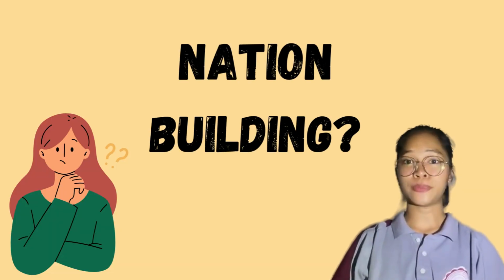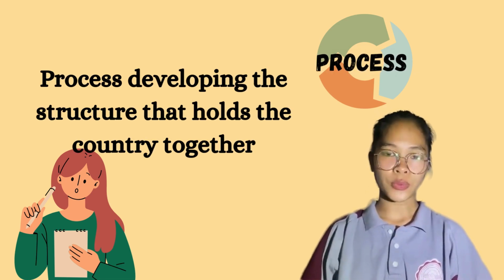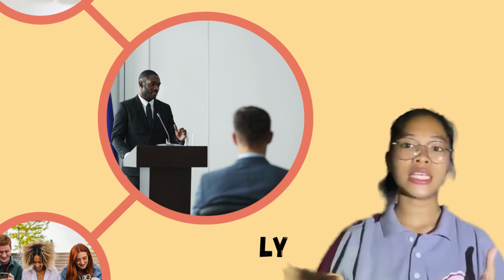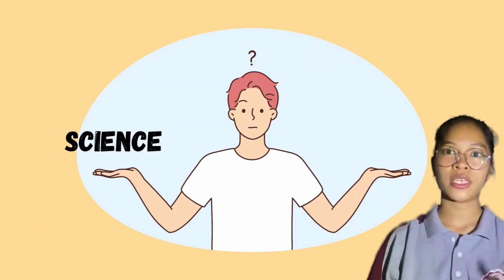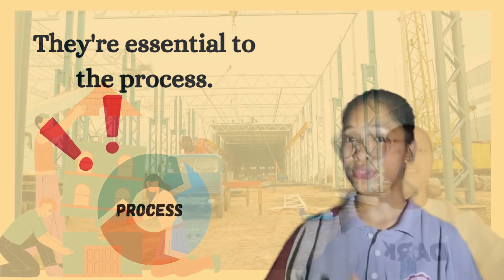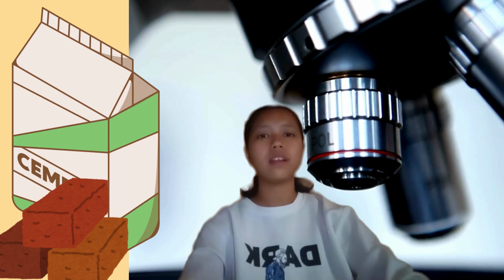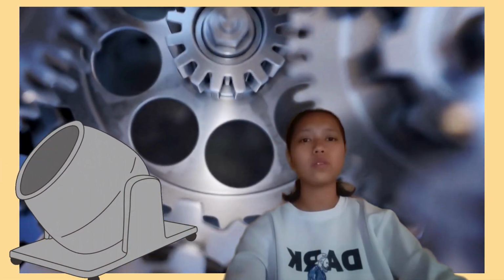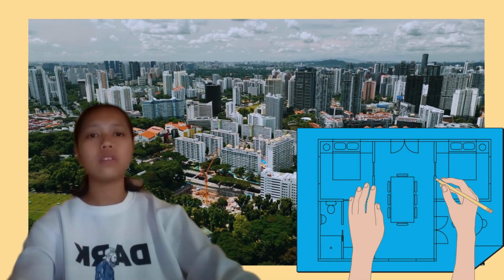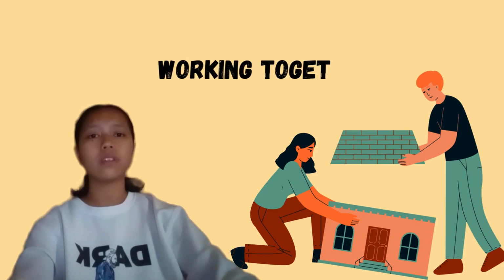Now, nation building, that's the process of developing the structures that hold a country together, economically, politically, and socially. And science and tech, they are essential to this process. It's like building a house. Science provides the materials and technology helps you put everything together, while nation building is the blueprint. The whole thing works together.